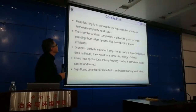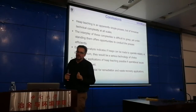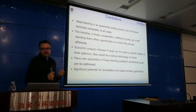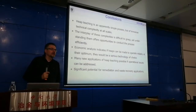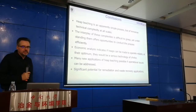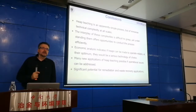So to bring this then to a conclusion, I hopefully made it clear that although heap leaching looks like a simple process, it is actually a fairly complex process at many different scales. You have to take into account quite a number of physical chemical phenomena that occur during the leaching process. And how exactly these different phenomena interplay is not easy to grasp.